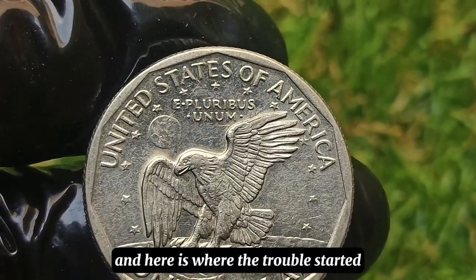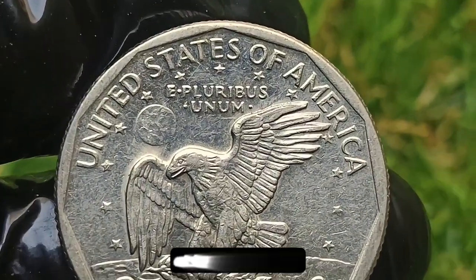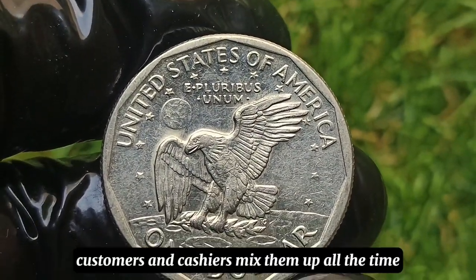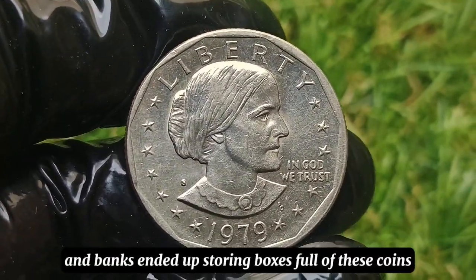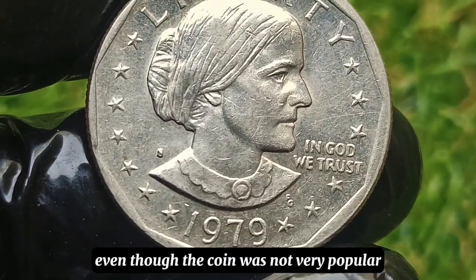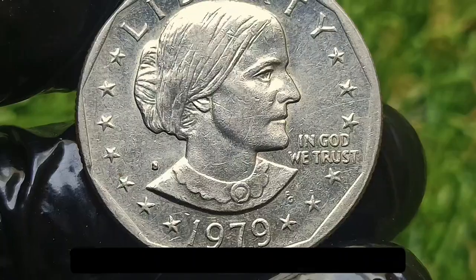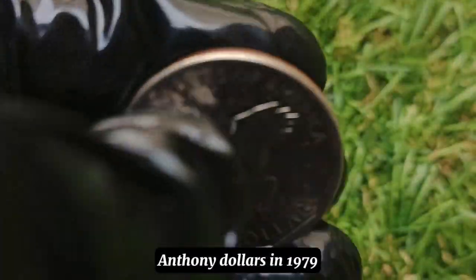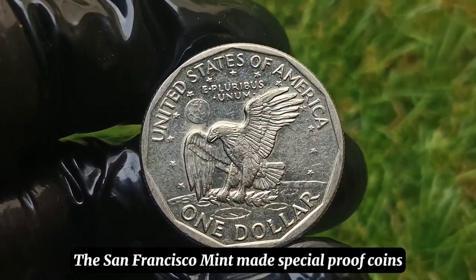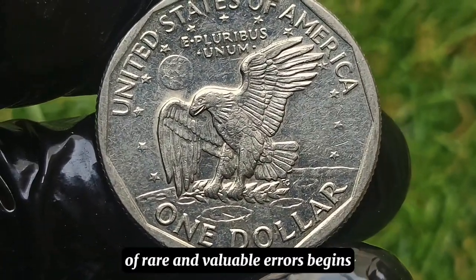And here is where the trouble started. People confused the new dollar coin with the quarter. At stores and banks, customers and cashiers mixed them up all the time. Many people stopped using them, and banks ended up storing boxes full of these coins. Even though the coin was not very popular, millions were made. The Philadelphia Mint, the Denver Mint, and the San Francisco Mint all produced Susan B. Anthony dollars in 1979. The San Francisco Mint made special proof coins for collectors, and this is where the real story of rare and valuable errors begins.